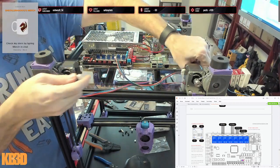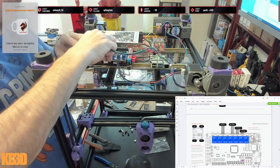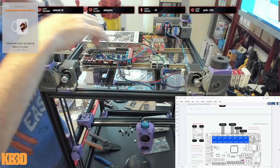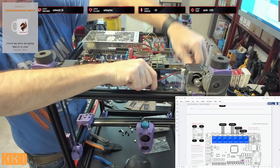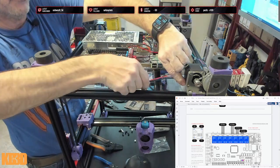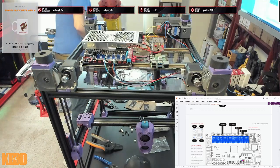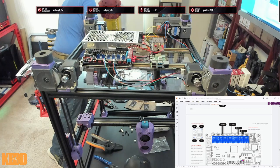So I will zip tie these loosely together. I believe there's clips that when I do the paneling I can put a couple of clips down here that I can zip tie to. Like, I'll take these two, get them run down in the same direction, and maybe put a zip tie or two right here just to keep these a little bit neater. In fact, oh, we got some zip ties.